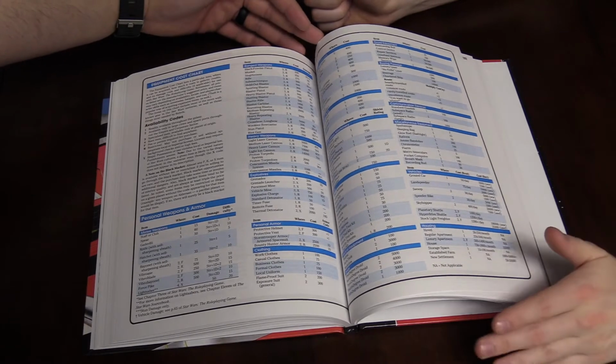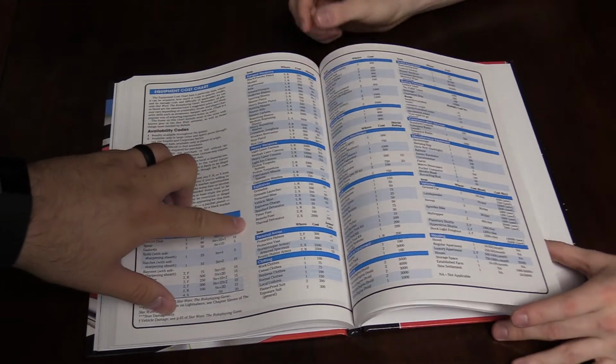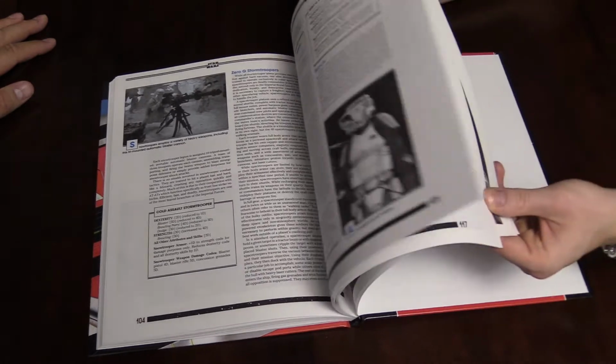Guns. All the nice charts and the pricing and stuff like that. So that's a big deal, too. This book isn't just a source book. It's also got information for gameplay. So that's kind of a big deal. Like I said, we could keep going. There's a lot. I'm going to skip.